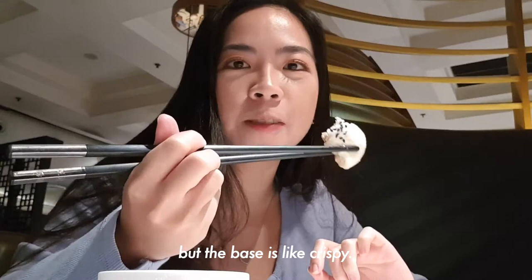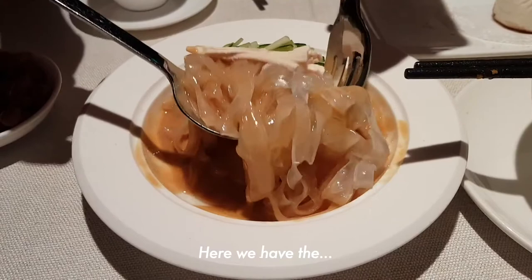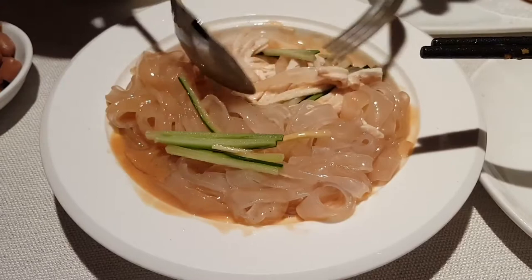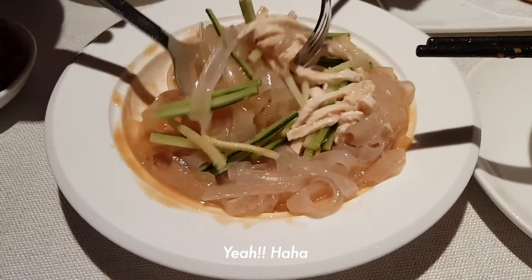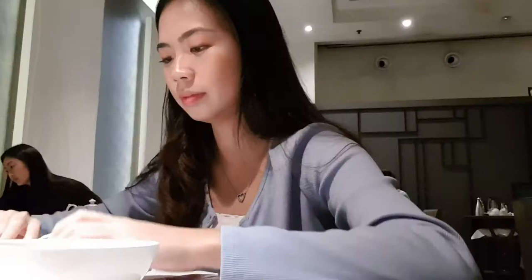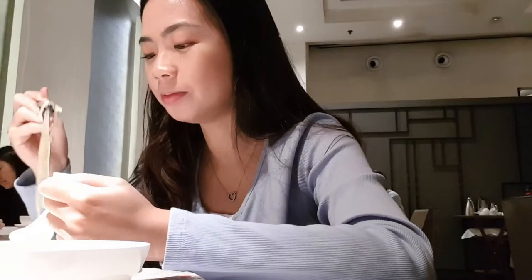Really, really good. But there's still so much flavor in the pot. The bun is like soft and fluffy, but the base is like crispy. Here we have some kind of like flat glass noodle in sesame sauce. And it's so delicious. Chicken and cucumber. Yeah. I've been thinking about this for so long. Yeah. It's like so simple but so good.